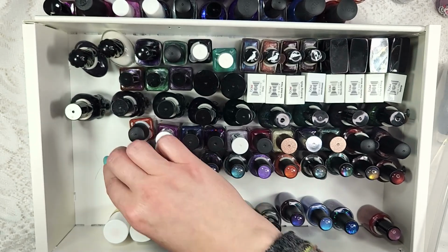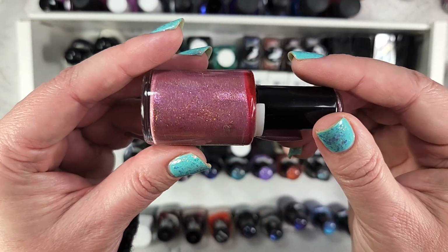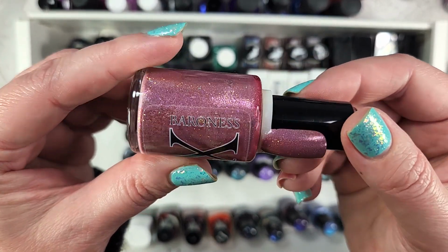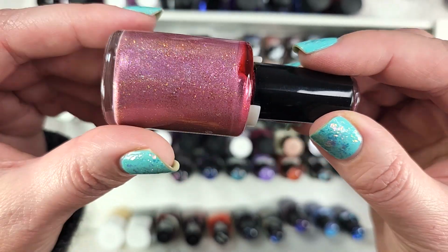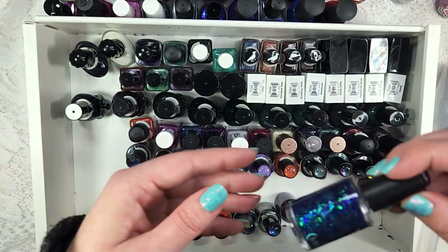Next up we have Vino y Rosas, and this is a very pretty dusty pink. There's gold holographic glitter. I think there's a finer holo particle in here. This is another beautiful color, so I'm keeping that one as well.